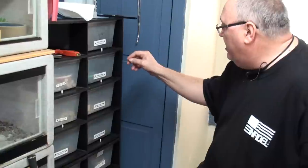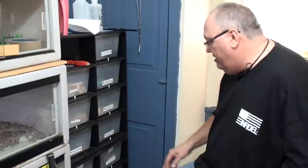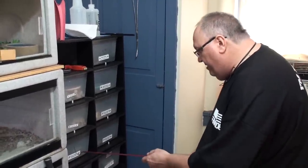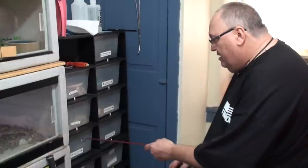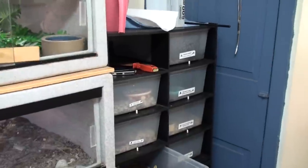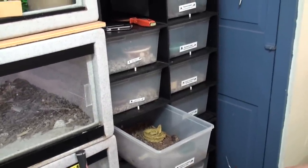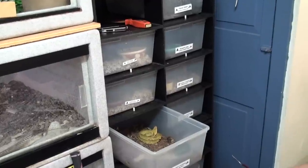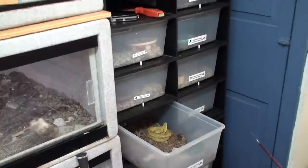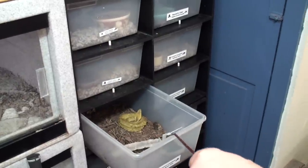Now we're going to go on to the golden phase, or the Colombian sort of variety of Bothrops atrox. Now these are true pogo sticks. I mean, look at her, she's ready for missile launch already. These have been very good feeders, and they don't really ask questions, they bite first.